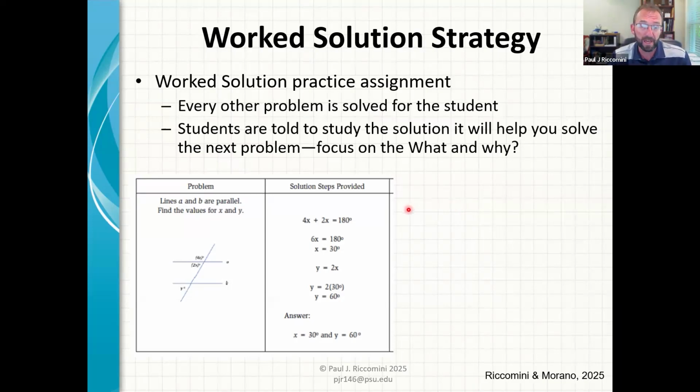And it's removing computation. It's removing what do I have to do. So removing means you've reduced the cognitive load. So now they have more left to think about why it was done that way. Now we'll get into a little bit more, but that's the gist of the strategy: you want to give the kids a fully solved problem, give them an opportunity to interact with it, asking them, what's happening here? Why do you think they did it this way?